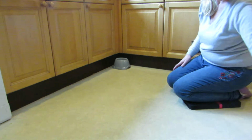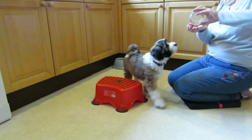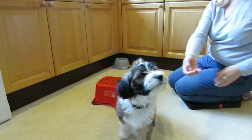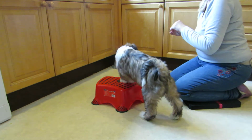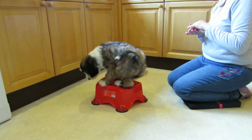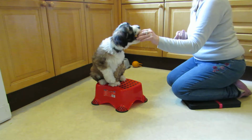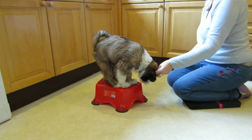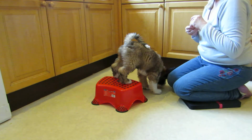So I've got a change from the bucket to a little step, and I'll just see what she makes of it. She knows this step because they had this in their puppy pen as a litter. Yay, step. Good girl. Can you get on? Oh, good girl. When they had this step in their pen, she was actually the first puppy to get on it and lie down on it. She was so tiny. Oh, off.